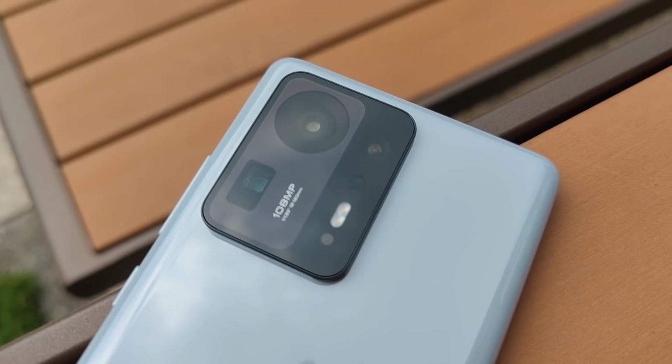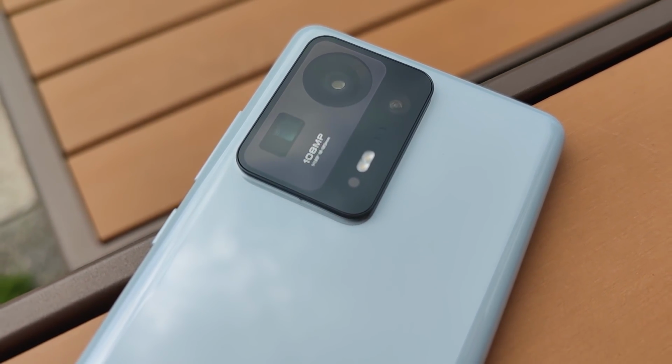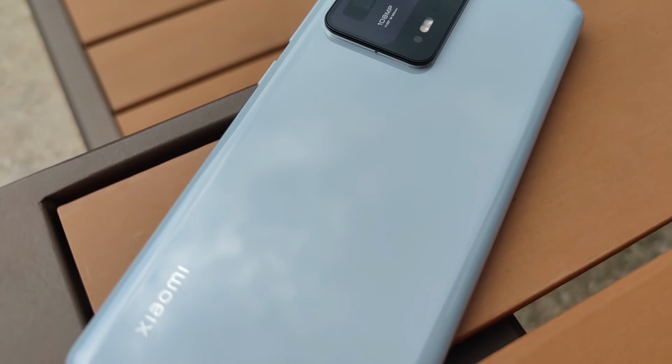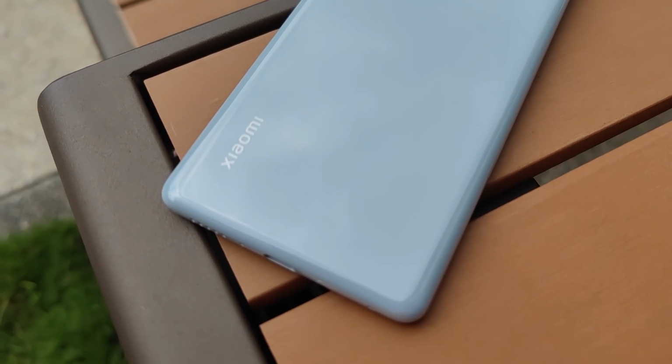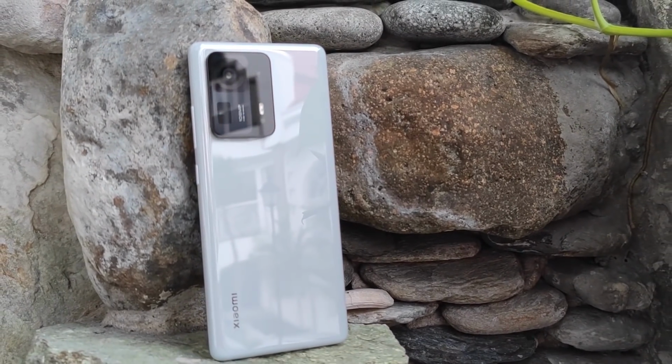Now, this phone really has a nice camera at its back. It has the latest 108MP main sensor together with a 13MP ultra-wide lens. It also has the 8MP periscope telephoto lens, which can go as big as a 5x optical zoom.